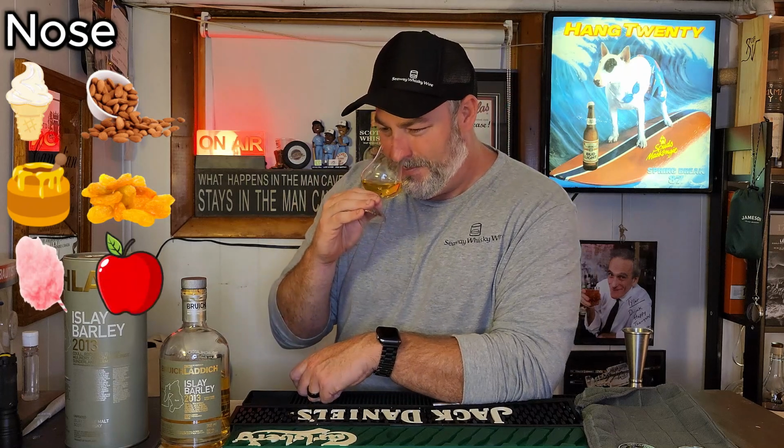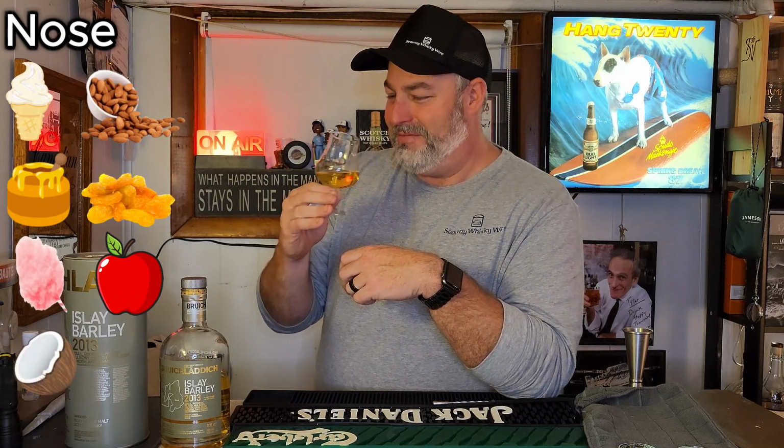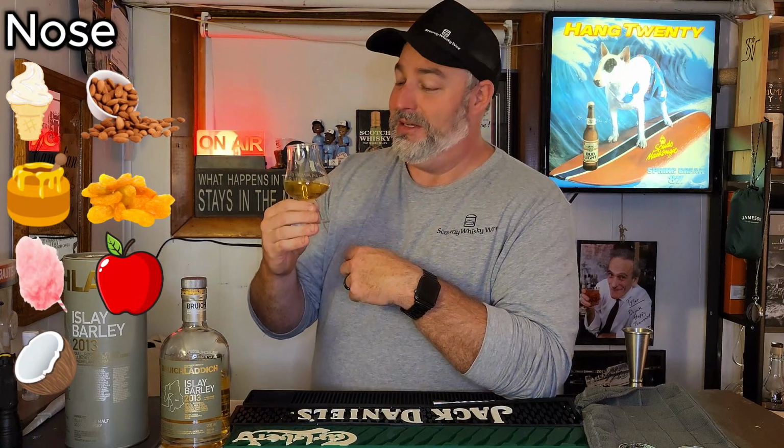I'm getting some red apples in there as well. And on the back end there, I get a little bit of coconut too. Yeah, very interesting nose. A little bit tropical in there, very confectionery. Very nice indeed. All right, well, let's get into the palate on the Islay Barley 2013 and see what we can get out of that.